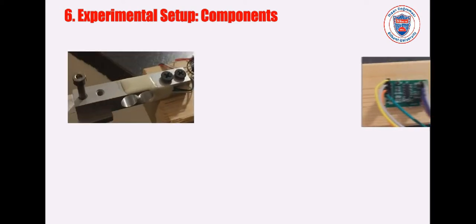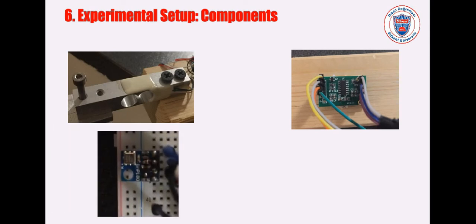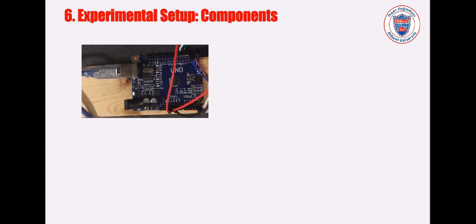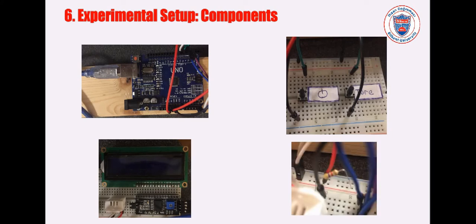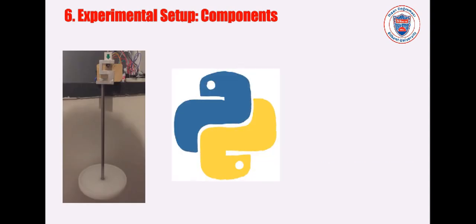The mass measurement experimental setup consists of a 1 kg beam-type load cell, a HX711 module load cell voltage amplifier, a BMP180 digital pressure sensor, a DHT22 temperature and humidity sensor, an Arduino Uno, two push buttons, a 16 by 2 LCD screen with an I2C module, a breadboard, a 4.7 kilo-ohm resistor, a weight hanger, and computer data acquisition using Python and Arduino programs.